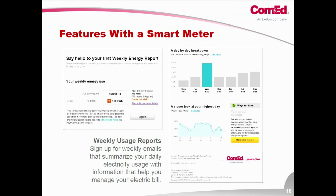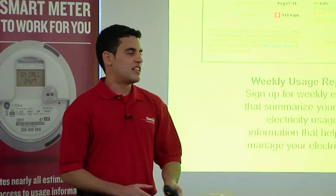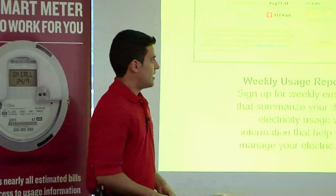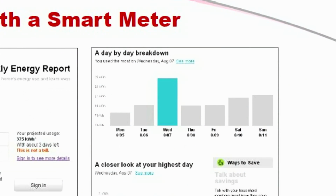I know growing up, my parents would constantly tell me, turn off the lights in your room. You left the lights on again. Why are the lights on? And they would always tell me it raises the bill. I never paid much attention to them. In one ear, out the other. Had they had an actual graph to show me when I came home from school what was going on, I probably would have believed them. I thought they were just picking on me.